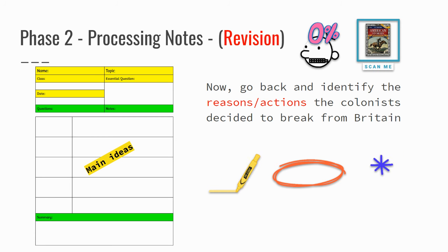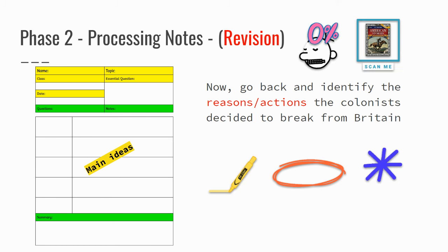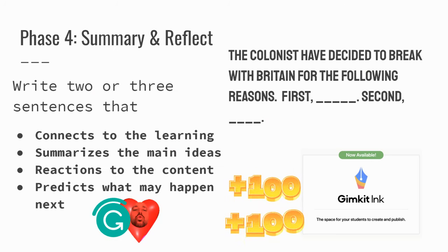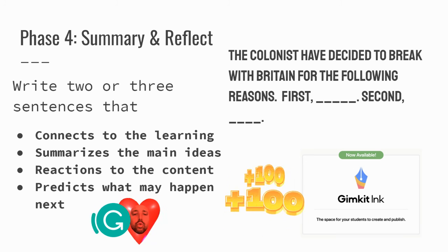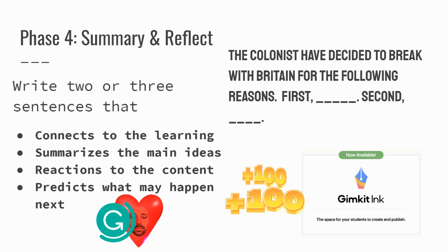From there, we looked at revising our notes, and I told the class at this point, you want to make sure that you have all four of the reasons. If you rewind this video, you'll see the subtitles that ought to give you a hint as to what the four reasons are in the colonists finally deciding to break from Britain. So we highlighted that, circled them, and put numbers next to them to make sure that we had them. And then finally, we wrote the summary. There's a sentence frame at the top: The colonists have decided to break with Britain for the following reasons: first, second, third, fourth. You put that in, make sure you grammar check it, and that goes at the bottom of your notes.